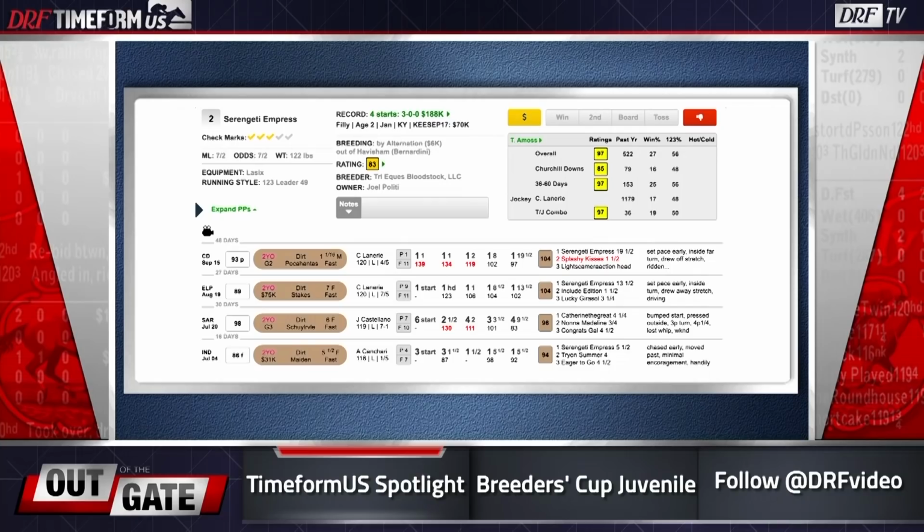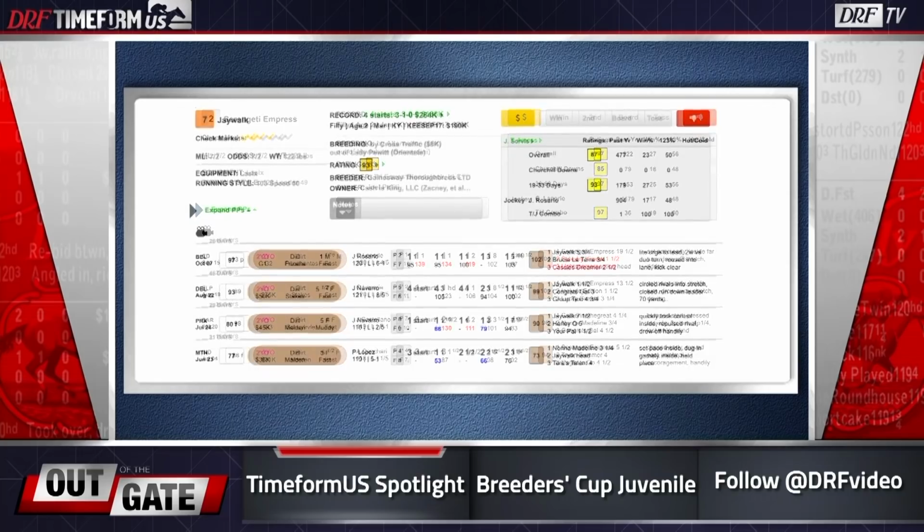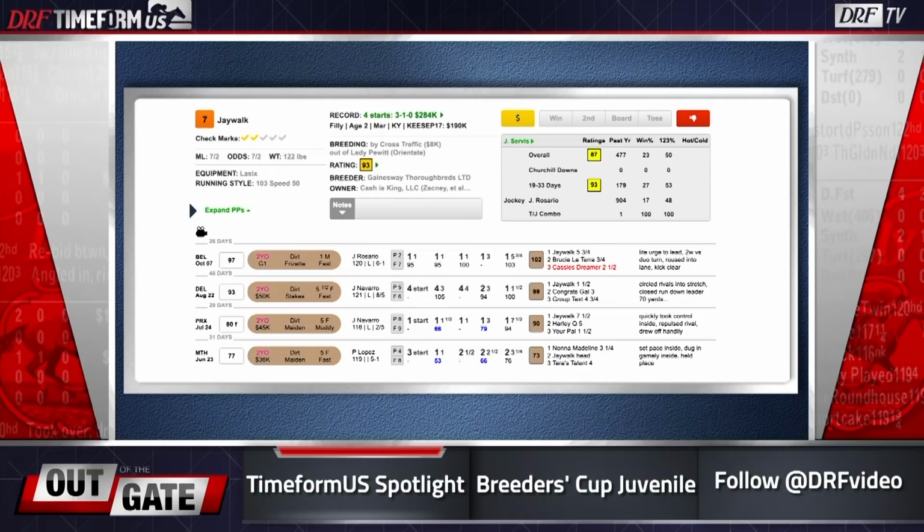I'm actually interested in both of the horses coming out of New York. Maybe it's just my East Coast bias coming out, but I think both of these fillies are very interesting. And they're led by the Frizette winner, Jaywalk. I think this horse is going to be my pick in this race. She's a filly that I just really love her progression from the beginning of her career to that Frizette.